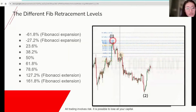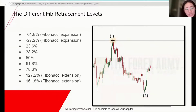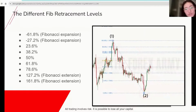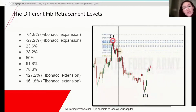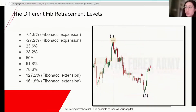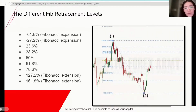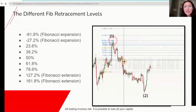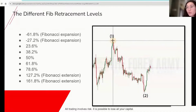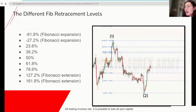So firstly, let's start off with the different Fibonacci retracement levels. So these are the Fib numbers that we normally use. So you can take a screenshot here if you want. But now that we know how to draw the Fibonacci retracement trend line, which you can see in the GIF here, basically drawing from the top to the bottom, ensuring that you follow the shape of the market structure pretty closely. Okay, so then we can look at the different types of levels. So we have the levels that are ranging from minus 61, all the way to more than 100%.